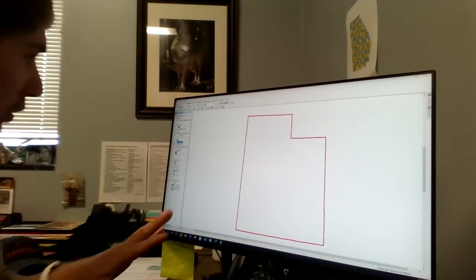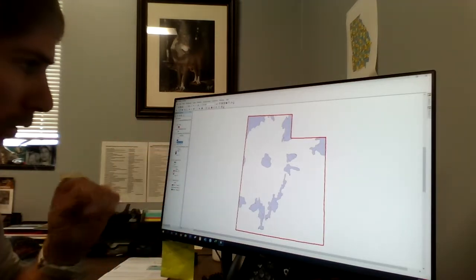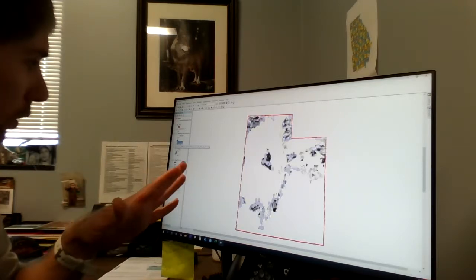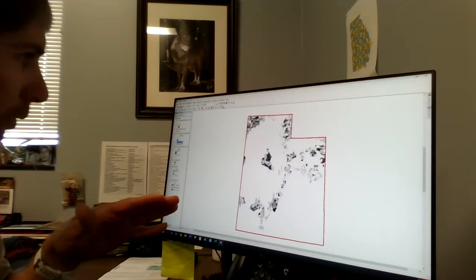But we've got our state of Utah. I'll just use the SGMAs. You are all familiar with those. They're relatively close to the PHMAs. Now, to give you an example, here was a variation of the seasonal habitat map that you would have had. What you would have seen.